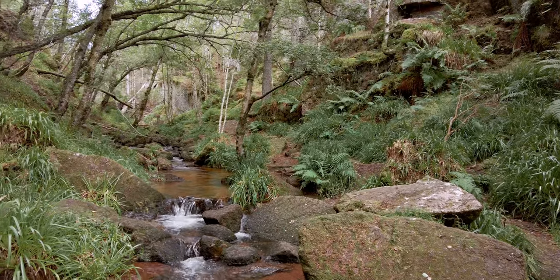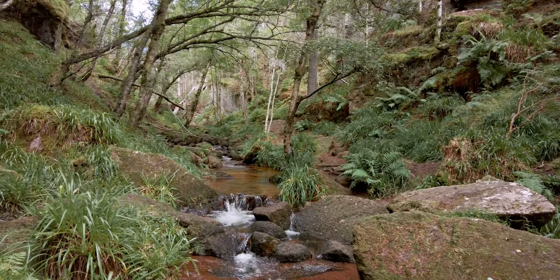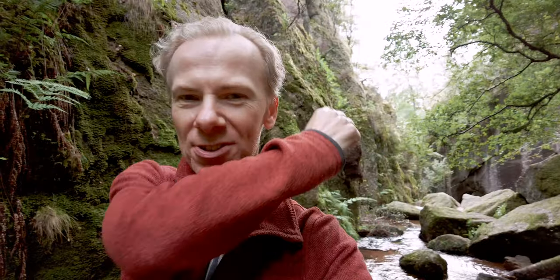Pretty amazing places. I've just made my way over to the back of the waterfall. There are some steps to one side. So looking behind, that's the top of the waterfall, and steps to my side there, so I've made my way around through this little gorge.